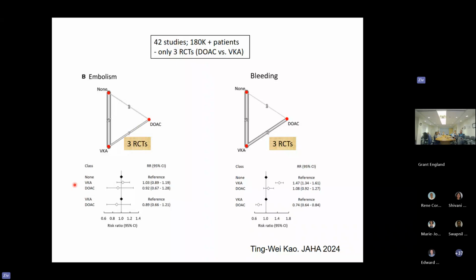But if we look at the forest plot here, what we could see is that when we compare VKAs or DOACs to no oral anticoagulation as the reference, there's really no significant signal there. If you look at everything here, VKAs may slightly increase the risk of thromboembolism, but again, the confidence intervals cross 1. And similarly for DOACs, there may be a slight decrease in the risk of thromboembolism, but again, that's non-significant.